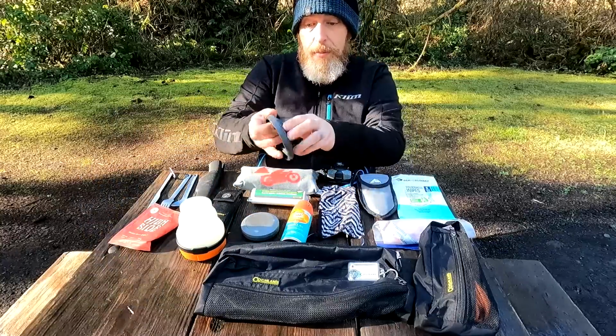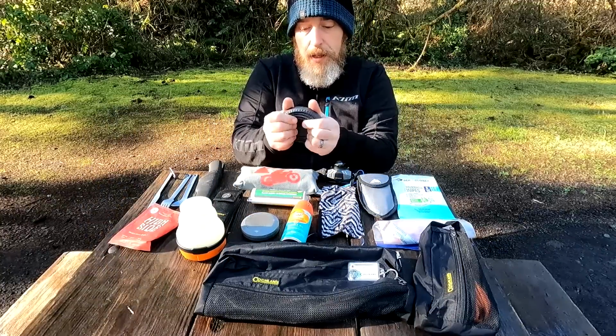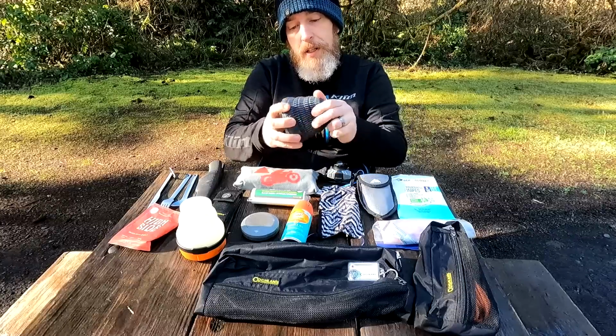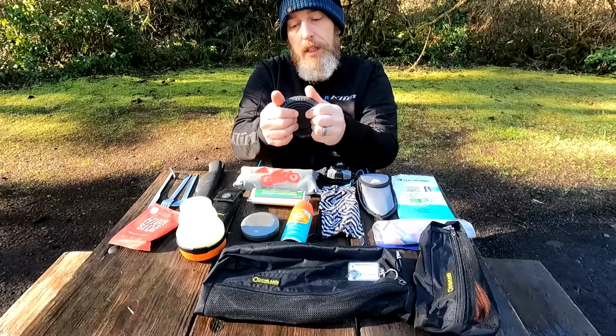And then this is my Sea to Summit X mug. Drink my coffee out of that, so it's always good to have on me. This is the Cool Grip X mug. It's ribbed for your satisfaction because it insulates your hands from the temperature of the beverage. Okay, so that's all this stuff.